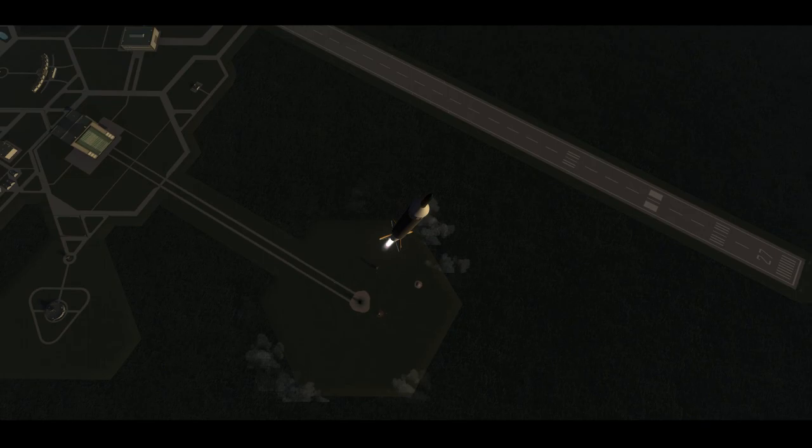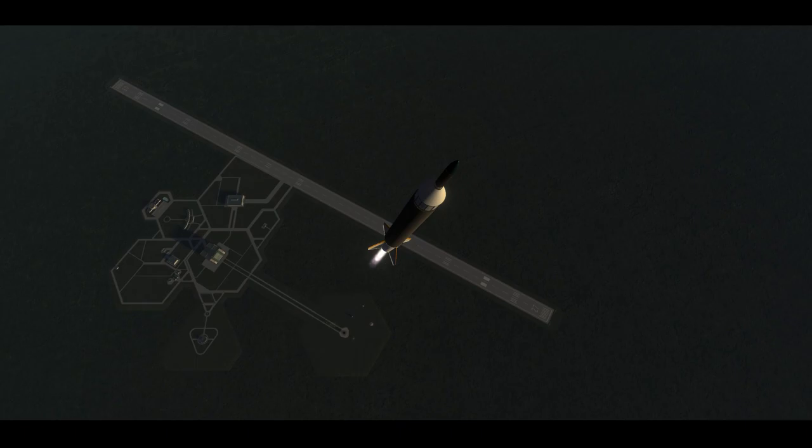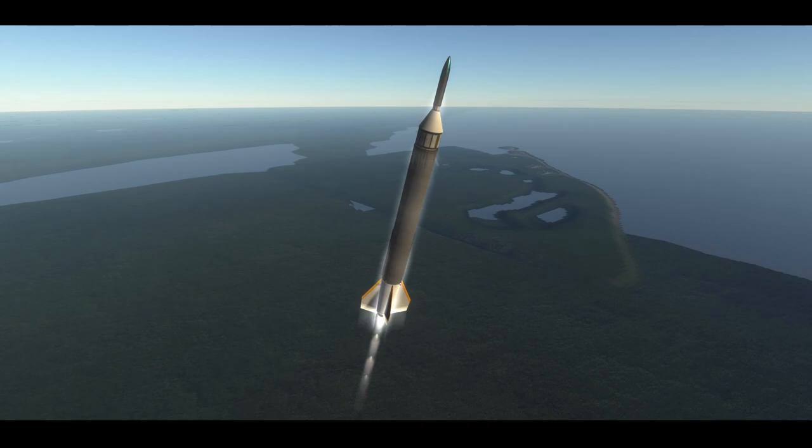On the launch pad, there was still some work to be done. We still had a biological return capsule and film capsule to send up to complete a contract we had accepted last episode.